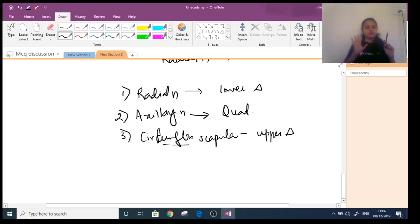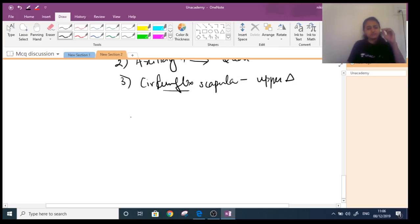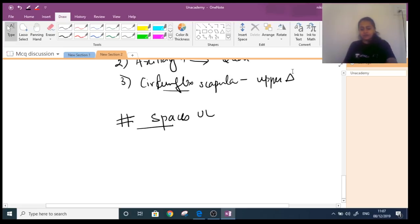Now see, this is a very easy way to remember the contents and the boundaries of the spaces. Remember it by hashtag spaces. What do I mean by hashtag? An easy way to remember is that the hashtag is like this. Can you see that? You should remember the spaces of the upper limb by the hashtag.